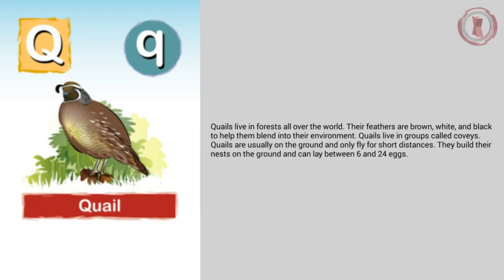Quail. Quails live in forests all over the world. Their feathers are brown, white, and black to help them blend into their environment. Quails live in groups called coveys. Quails are usually on the ground and only fly for short distances. They build their nests on the ground and can lay between 6 and 24 eggs.